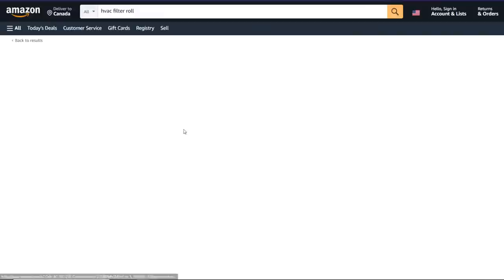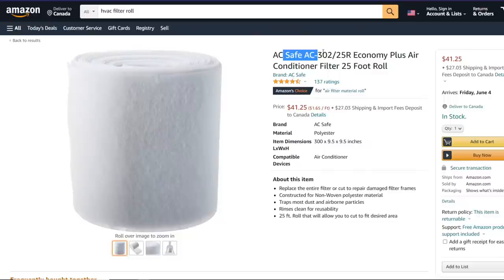I just bought one of these AC Safe Economy Plus air conditioner filter, 25 foot roll. I don't use 25 feet. I cut a couple sheets to fit in the window, and it actually catches a lot of dust, surprisingly. After about 2 months, it was like brown in some areas. That's how much dust it was able to trap.